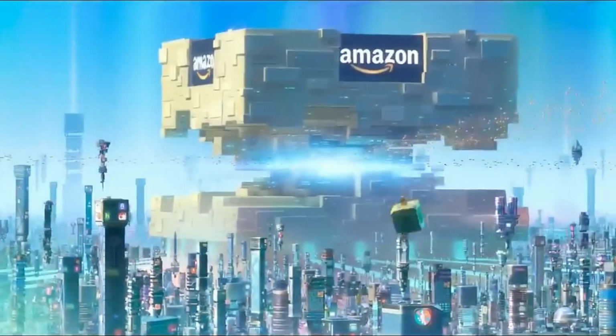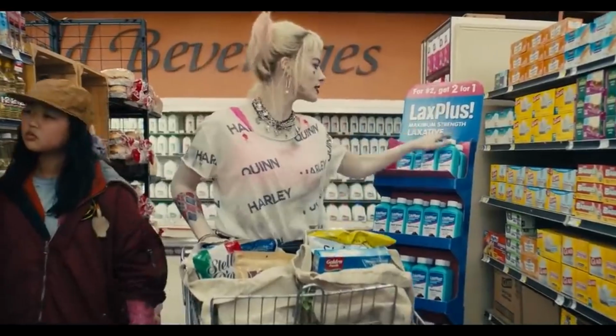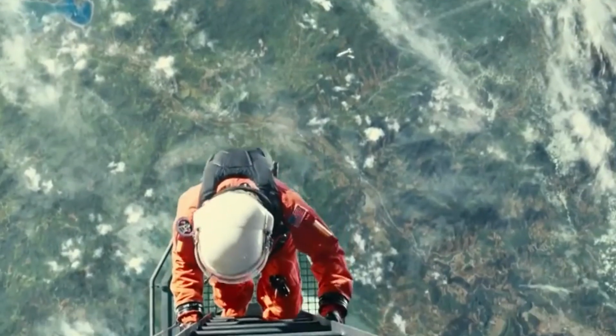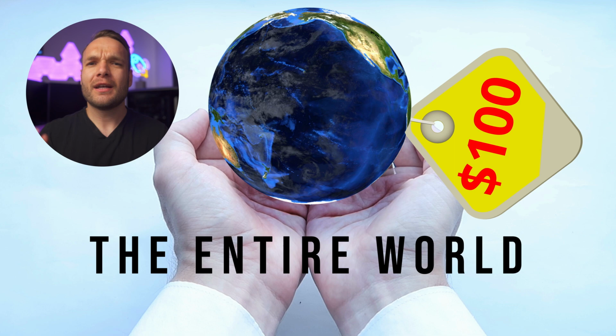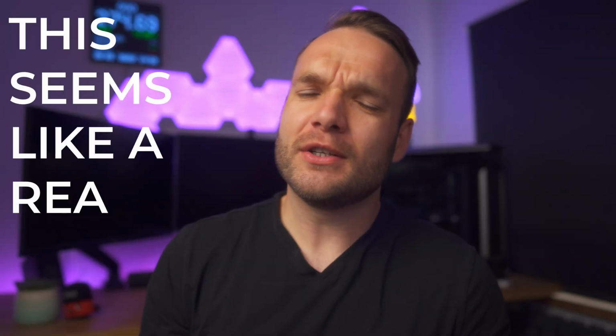So you're just browsing on the internet looking at what to buy, or you're walking down the aisles doing your weekly groceries when you come across something that you've not seen before. Right in front of you is the entire world. Obviously a lot smaller than in real life, but the description still says the entire world and it's less than $100.